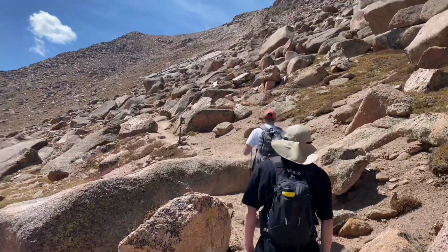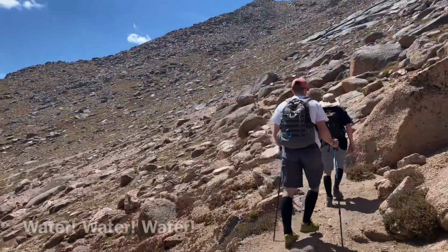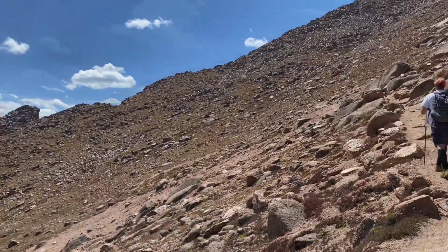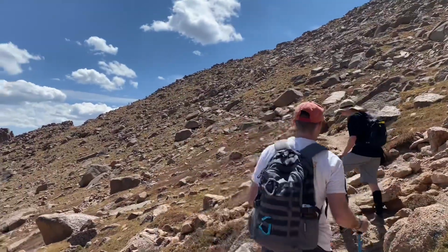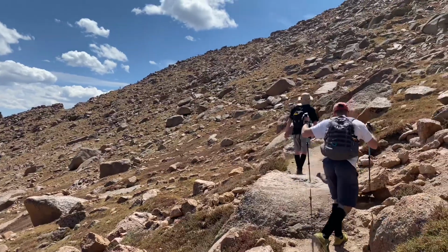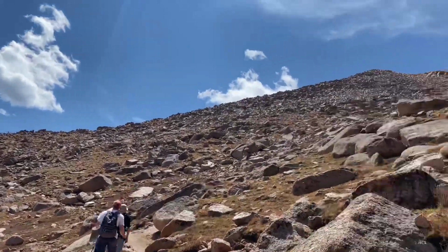One thing I really want to emphasize is please make sure you have enough water and enough nutrition, as we ran into a couple about 3 miles from the top when we were coming down that had run out of water a while back and they were in bad shape. So please bring enough water and make sure that you're ready to do this kind of elevation gain and this kind of distance.